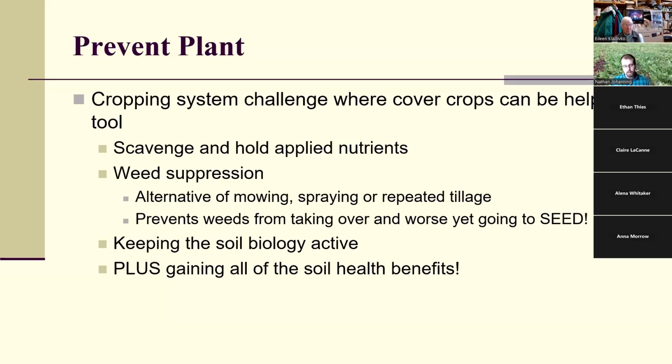Weed suppression is the other thing, as I mentioned, weeds. If you don't have anything in the field, the alternatives would be mowing, repeated spraying or tillage. All of which also cost money, and in some cases, especially the last, repeated tillage, obviously have some negative implications to soil health as well. Mowing is okay, but you want to make sure whatever you do that you're preventing weeds from taking over, and worse yet, going to seed. From a weed management standpoint, the last thing you want on a prevent plant year is it to grow up in weeds, they go to seed, and then you've created a world of headaches for the future years.